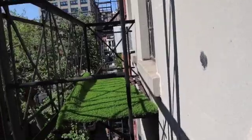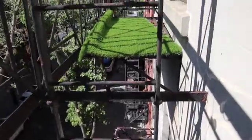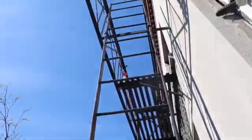So it's really cool. The only dangerous part is there is this hole on this side, so that people can walk down from up there to down there, but it's a little sketchy, so I don't let my dog come in. Now let's go into the apartment.